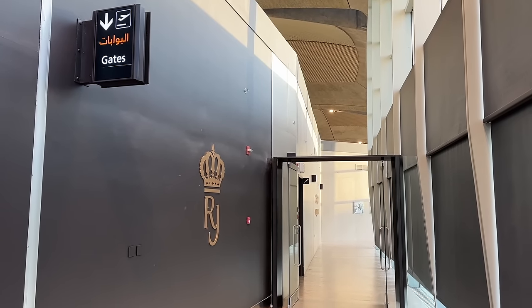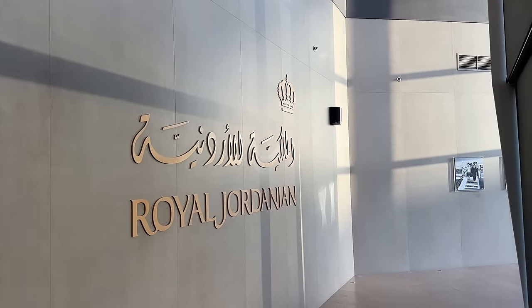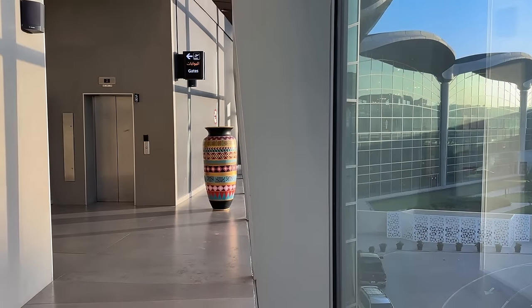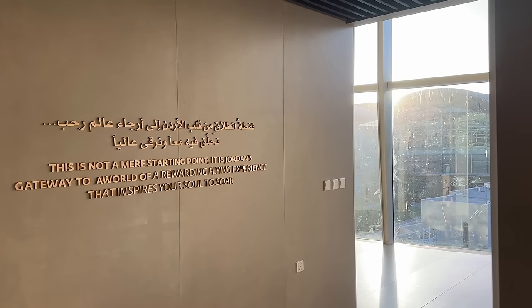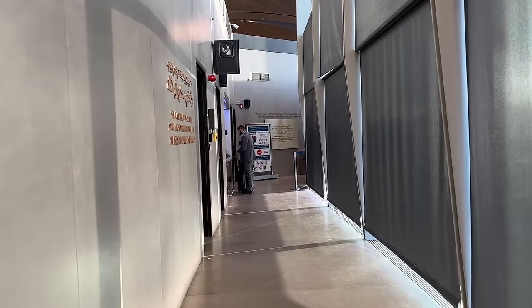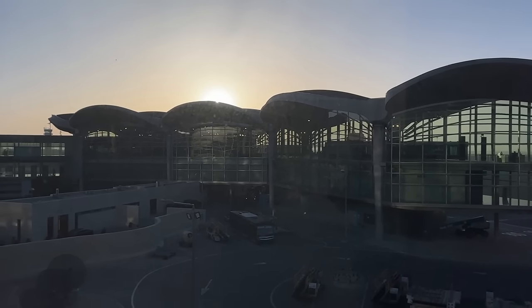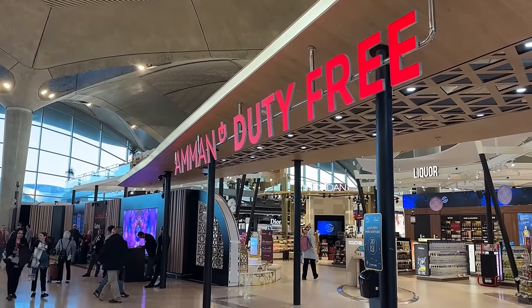Now here is a fun little part of this check-in lounge. Once you leave the back of the lounge, there's a private enclosed walkway to the gates. On the way there, there's a number of decorations from Royal Jordanian, including stuff about the creation of the airline and airport. The pathway ends with our own private immigration and security. Super seamless and relaxing process, and it dumps us out just past the main security, right next to the duty-free store. It is a good walk, however.